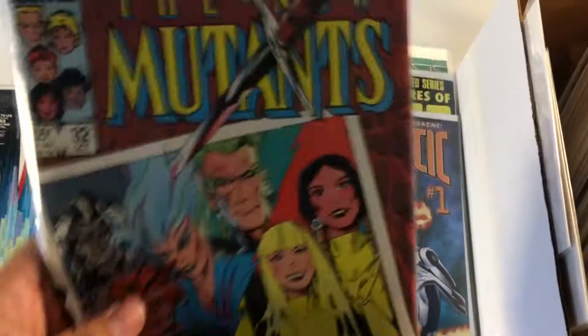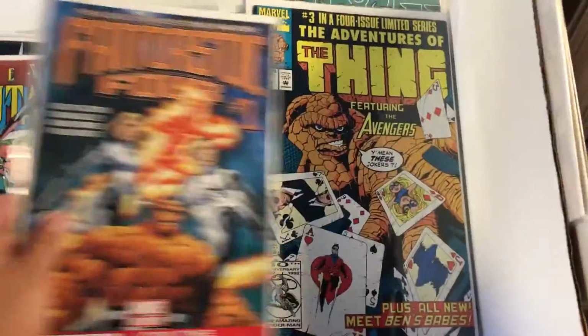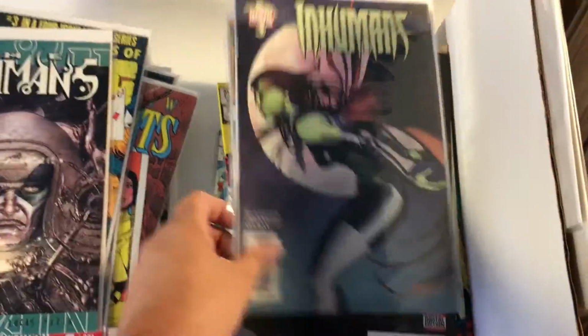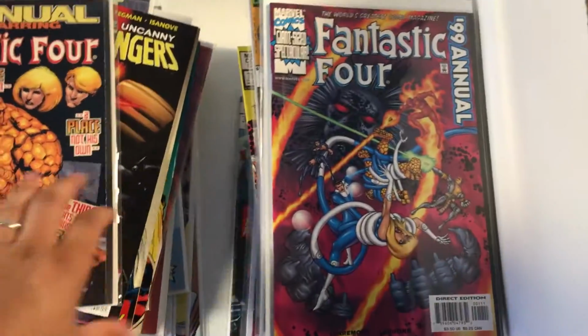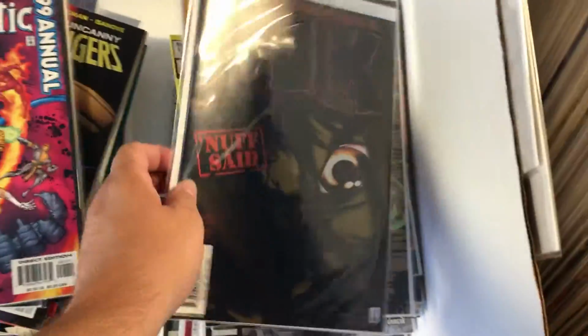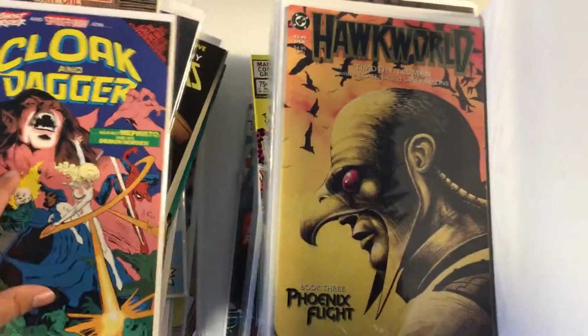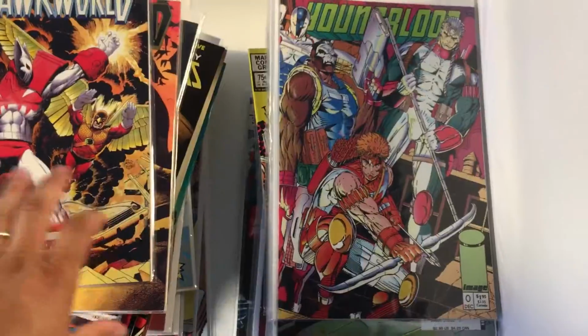Okay, welcome back. So yeah, definitely look out for that one. That one's a really rare one to find. Fantastic Four number 1. We've got reissues, Inhumans, as you can see. So basically this whole lot was 200 books, and to me right off the bat these were pretty much anywhere between worth, I don't know, $1 and $2 each. I wouldn't necessarily buy these.